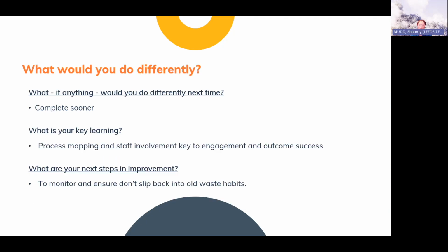I think what I would have done differently, the biggest thing, would have been to complete sooner, because I think we most probably delayed quite a few important items that we could have moved forward sooner before we did this piece of work. The key learning for me was involving the staff in making the decisions, so they became engaged in making the meeting successful going forward, rather than me just making the decisions. And my next steps, I guess, is to keep monitoring this, to make sure we don't slip back into those old habits and bring the waste back into the team.